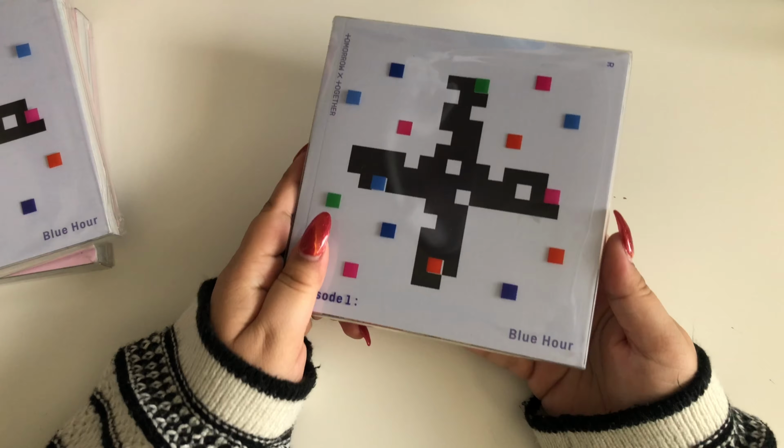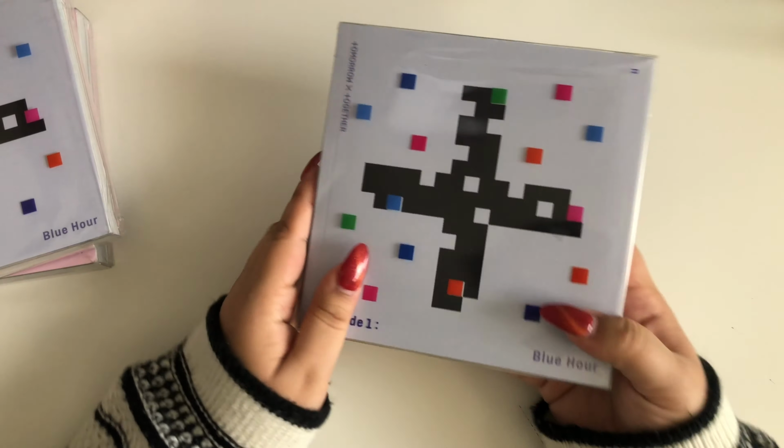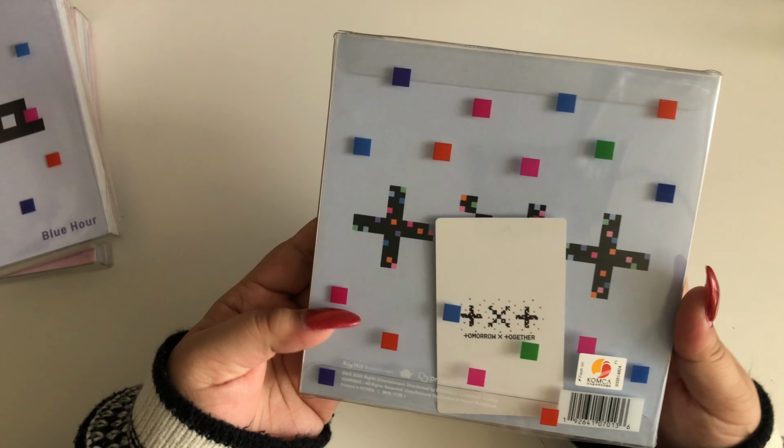Okay, so here we go. And the Target exclusive albums are only the R version. So this one, and I guess the VR, if Target has that, don't have the special photo card. So yeah, which one should we open first? Let's do the R first, just because obviously it's the exclusive. They're a little damaged, but I guess it's because of how they were shipped to Target.